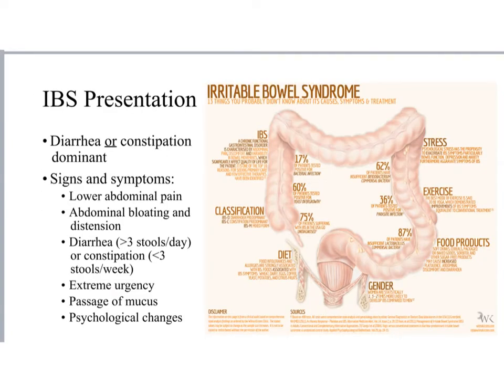IBS has either a diarrhea-dominant presentation or a constipation-dominant presentation. It really isn't clear why some people experience one presentation over the other. Some of the signs and symptoms you may see in patients are low abdominal pain, bloating, distension. Either the diarrhea component could be over 3 stools a day, or the constipation component may look like less than 3 stools a week. They may feel extreme urgency, passing mucus in the stool, and definitely this can have a psychological impact on the patient.